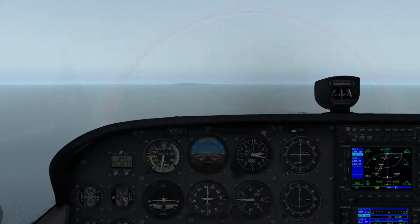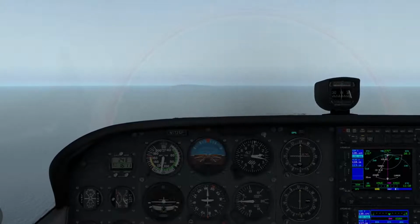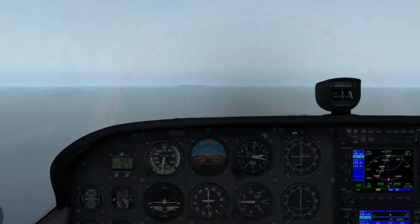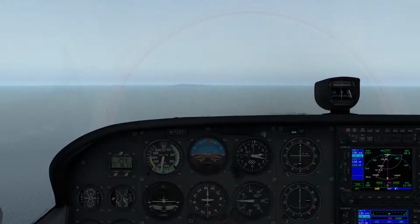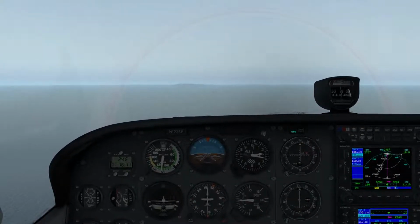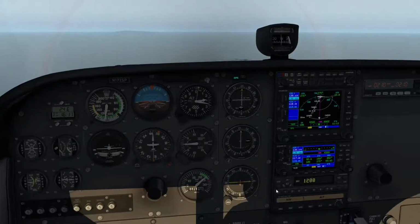I'm thinking about the autopilot right now and the RNAV landing. In a couple of instances, I've actually had to hit the altitude button in order to intercept the glide slope. And in 2 instances, I have not had to hit the altitude button for the glide slope. I'm trying to understand why that is.